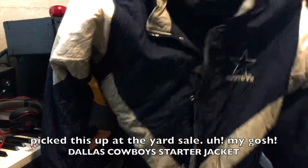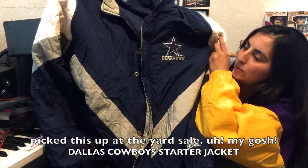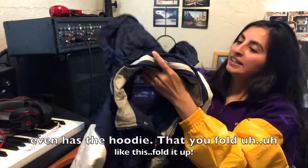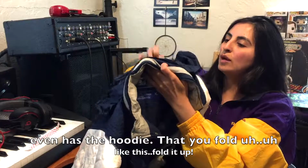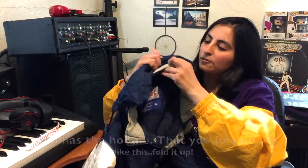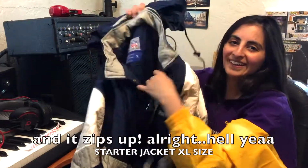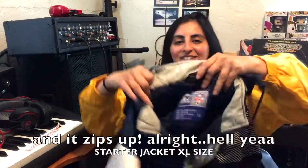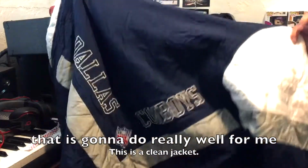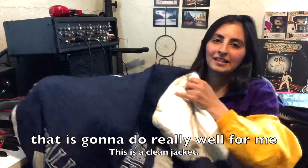Dallas Cowboys starter jackets. Ooh, it even has the hoodie that you fold up, and it zips up. All right, hell yeah. Starter jacket, XL size. That is gonna do really well for me. This is a clean jacket.